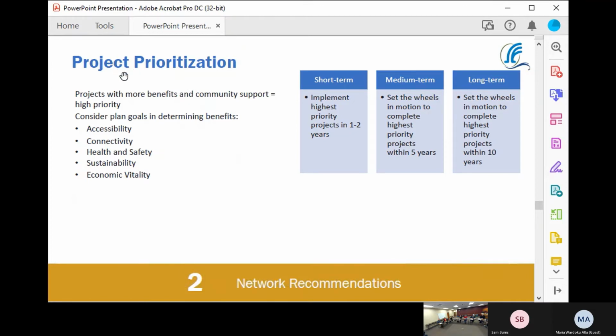What we're going to get into in the next month is actually prioritizing our projects. And the idea is to prioritize them within those implementation buckets. So identify the highest priority short-term projects, highest priority medium-term, highest priority long-term. And for those short-term projects, start making a plan for how we can get those in the ground in the short term, in say 1 to 2 years. Whereas those high priority medium-term projects, it's about setting the wheels in motion to make those happen within say 5 years, or long term, setting the wheels in motion to make those happen within 10 years.